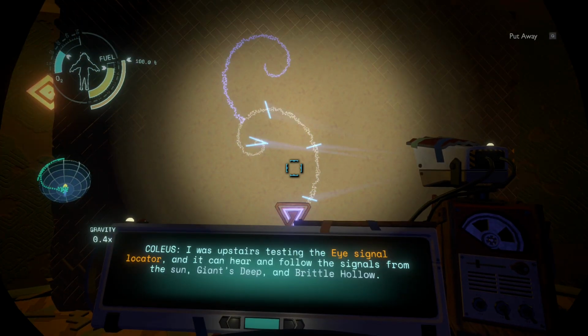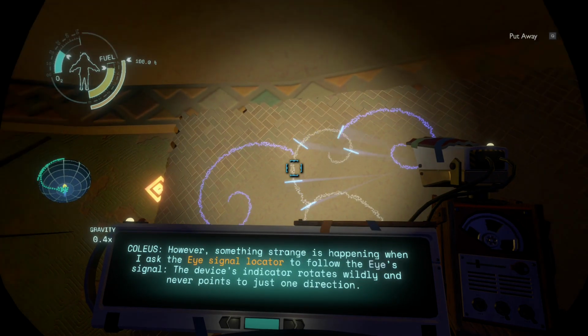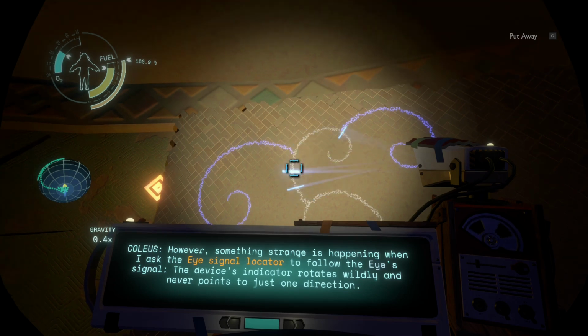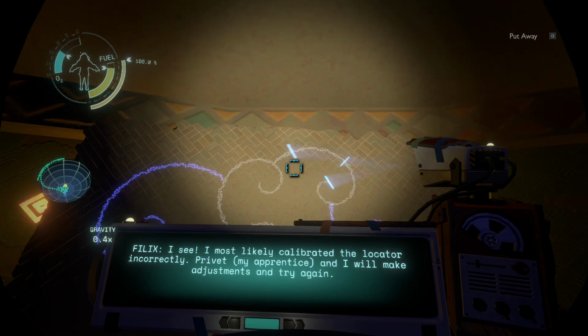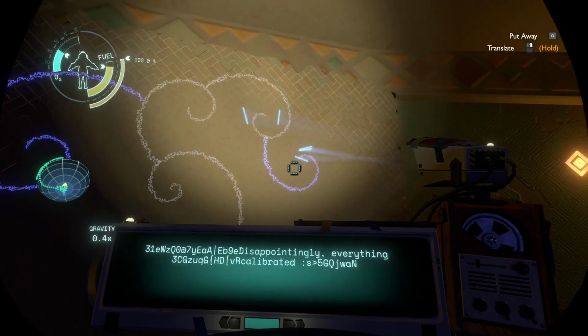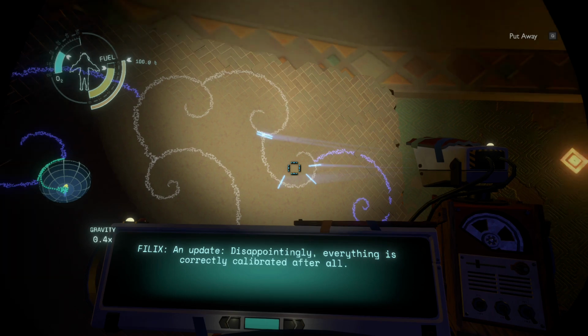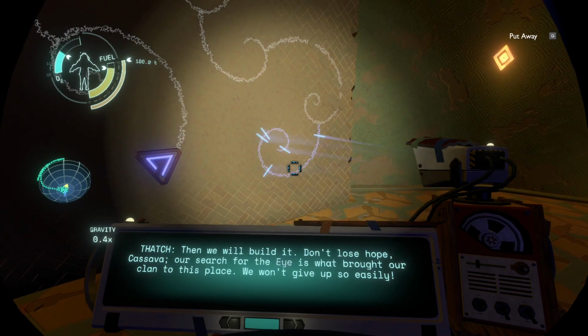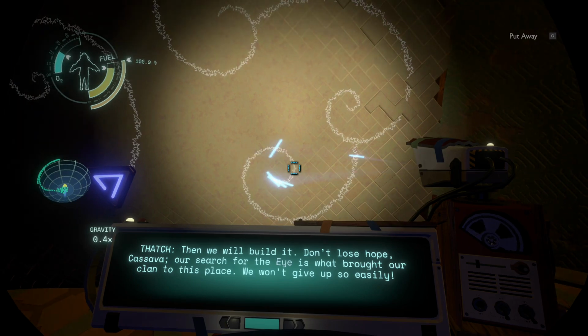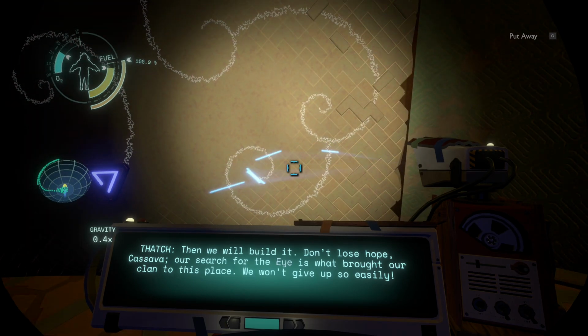I was upstairs testing the Eye signal locator, and it can hear and follow the signals from the Sun, Giant's Deep, and Brittle Hollow. However, something strange is happening when I ask the Eye signal locator to follow the Eye signal. The device's indicator rotates wildly and never points in just one direction. I see. I most likely calibrated the locator incorrectly. Privet, my apprentice, and I will make adjustments and try again. An update. Disappointingly, everything is correctly calibrated after all. It saddens me to posit this, my friends, but I believe this locator cannot detect the Eye signal. We would need to build a more sensitive device if we want to locate the Eye of the Universe. Then we will build it. Don't lose hope, Cassava. Our search for the Eye is what brought our clan to this place. We won't give up so easily.